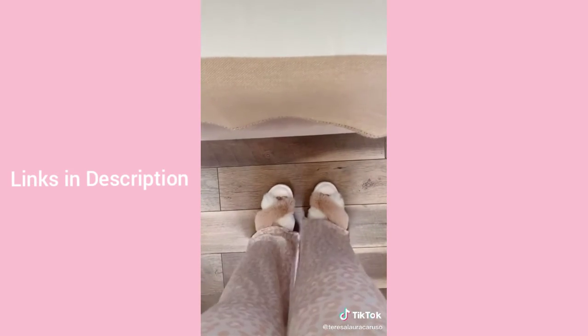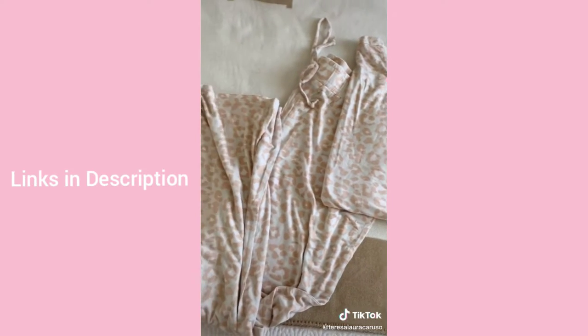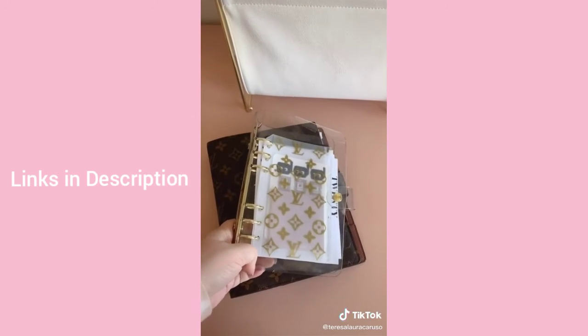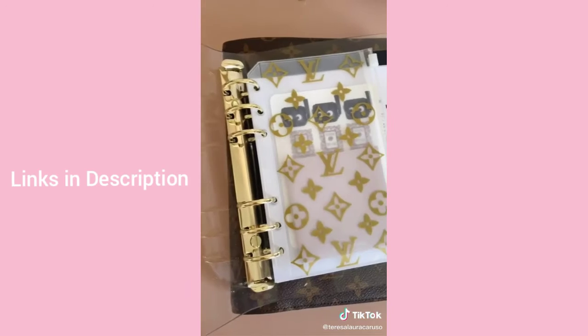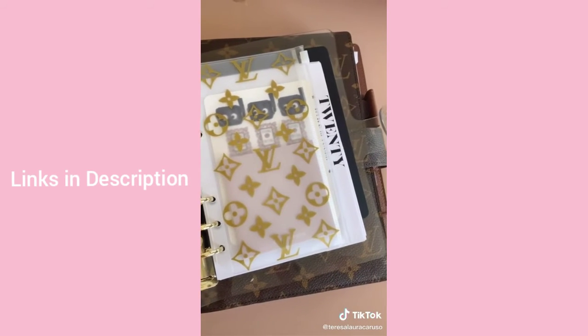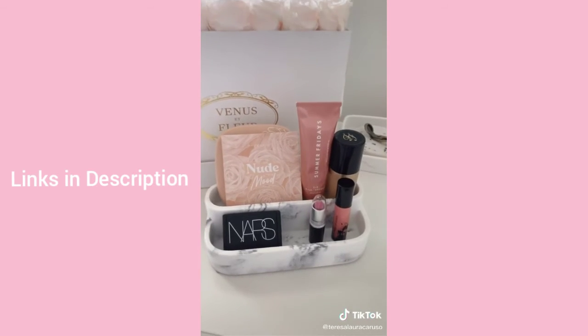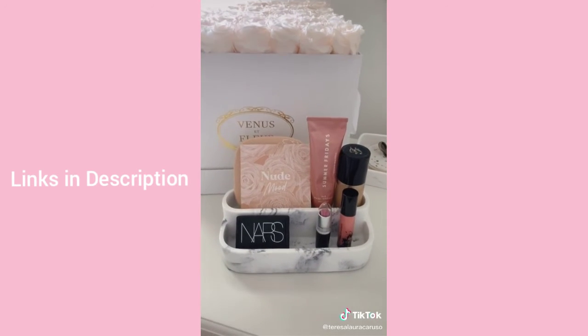I have been living in this leopard loungewear set. It comes with a t-shirt and a pair of matching joggers, and it is the softest material ever. This clear agenda is perfect if you love planning but you're on a budget. I love the gold rings and it's under $20. This marble print tiered organizer is great for displaying and organizing beauty products. I love that it has an expensive look, but it's super affordable.